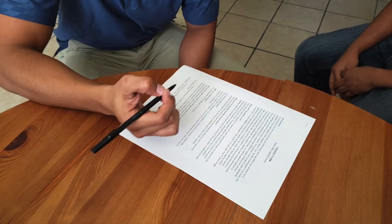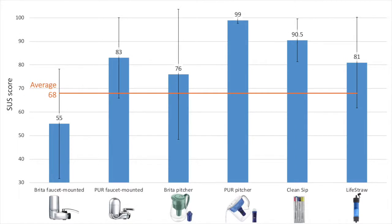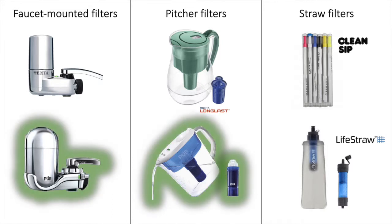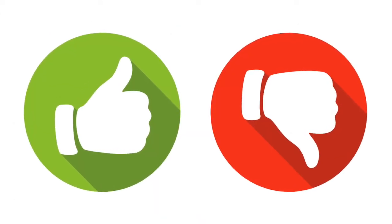Next, we tested usability with the System Usability Scale survey to assess the perceived usability of the filters. Results show that, except the Brita faucet-mounted filter, all filters received scores above the average. PUR pitcher and CleanSip straw filters had the highest acceptance from the participants. Based on these results, the most effective and user-friendly filters are the faucet-mounted and pitcher filters from the manufacturer PUR. In the straw filter category, LifeStraw is much more effective in removing lead than CleanSip, although the latter is found to be more user-friendly.